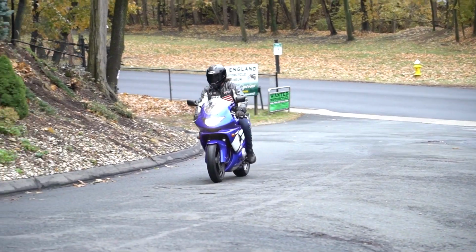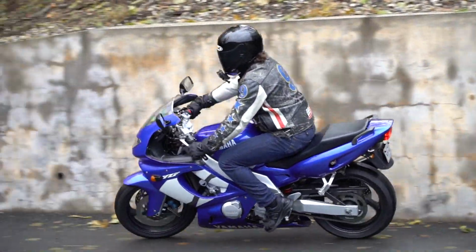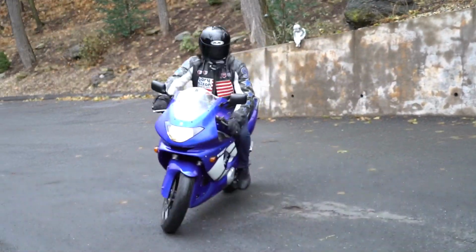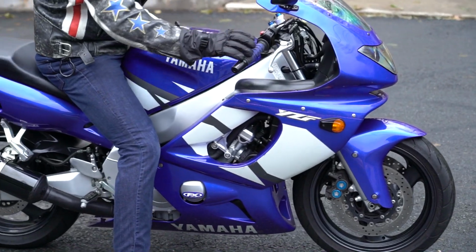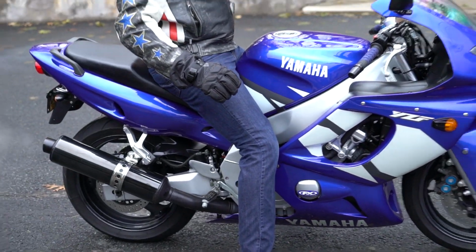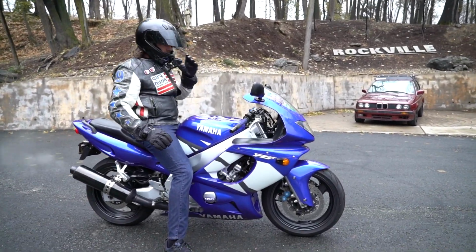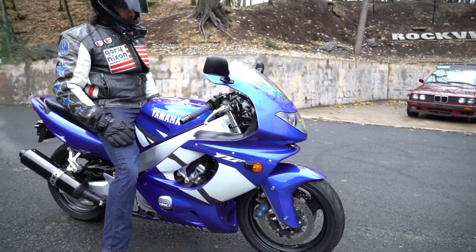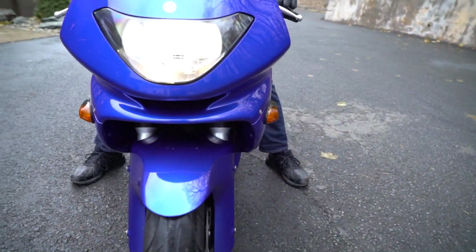Today I am having a blast riding this absolutely stunning 2002. If you told me it was a 2019, I'd believe you because it's that clean. This thing is absolutely immaculate. Very, very rare to find an R6 that was adult owned. The gentleman that owns this bike is now over 60 years old. He bought this brand new and obviously maintained it beautifully.